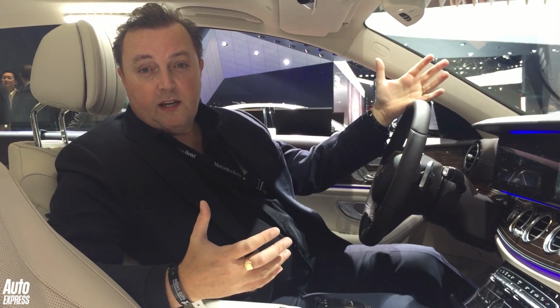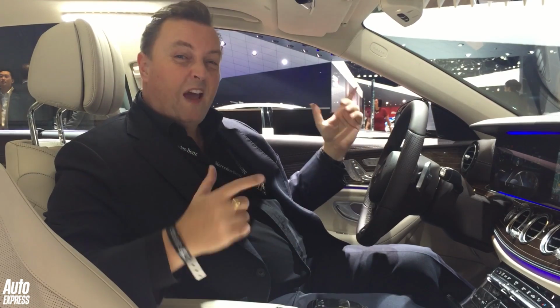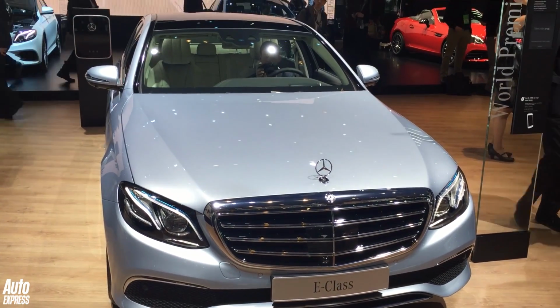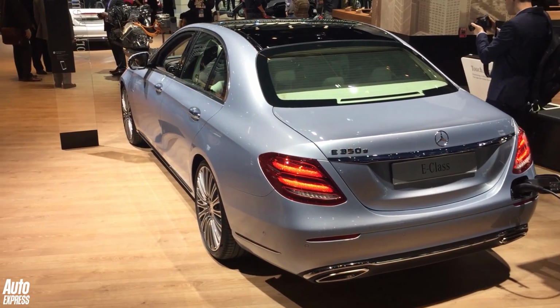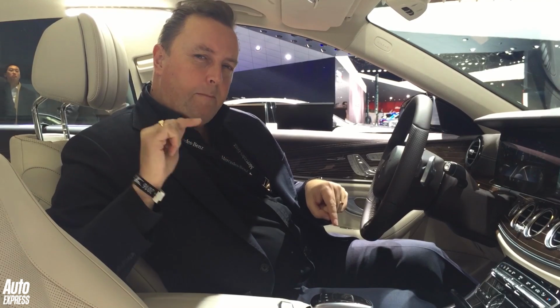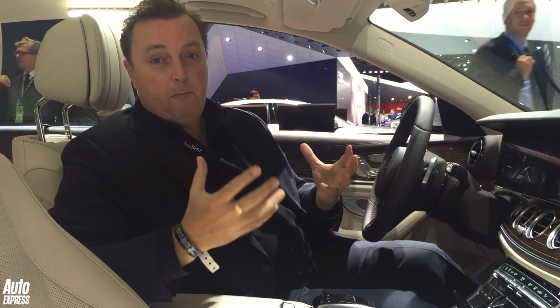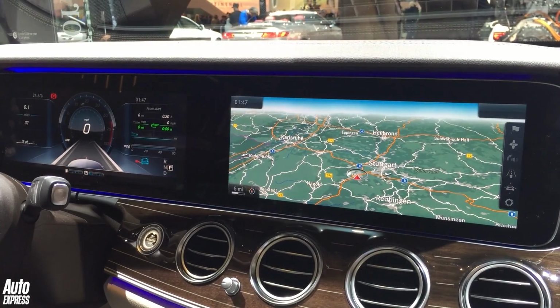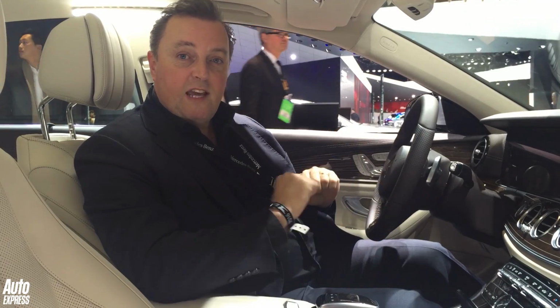I'm inside the new Mercedes E-Class because that's where the main story is. If you have a look outside, it's a bit of a Russian doll approach to design these days for Mercedes. This car looks very much like the S-Class, which looks very much like the C-Class. But the big news is this car is more about a baby S-Class than it is a big C-Class. You get these fantastic 12-inch displays in some models. The quality is pretty much as good as it is in the S-Class.